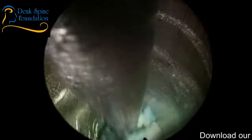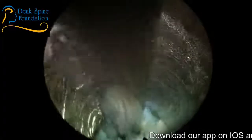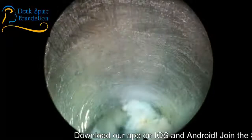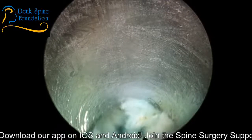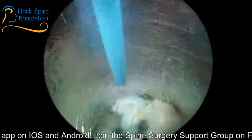Unfortunately, herniated discs, truthfully, they don't usually come out in one piece. You have to grab them multiple times and try to get them out. There you go.